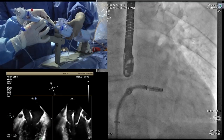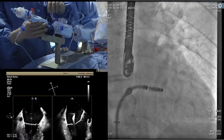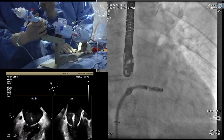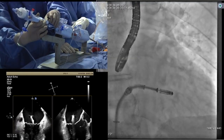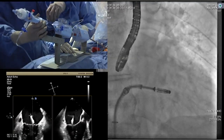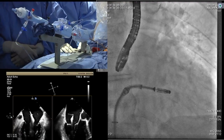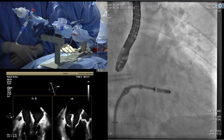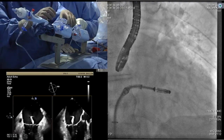I'll go closer so she'll see. Advancing the valve, moving with the DC handle, we are going closer now. You see that? So we checked on the fluoro also. We are right above the valve. I don't like the trajectory. It will dive more medial. Yeah, we can do a little plus as well. A bit more M.